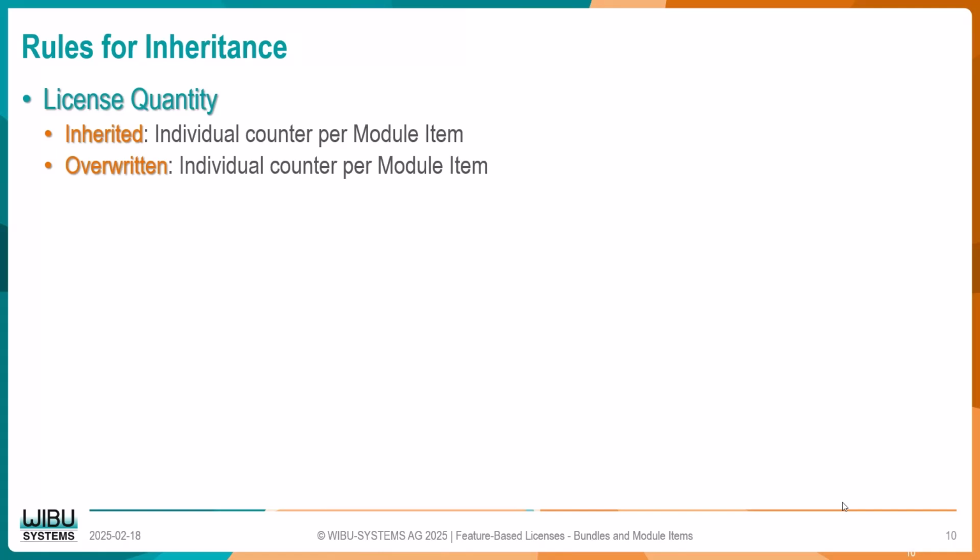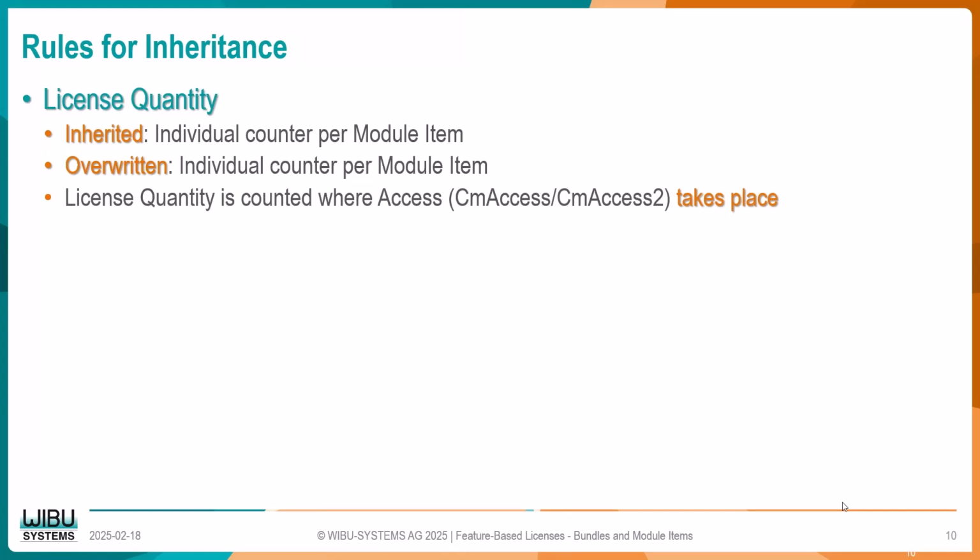Let's do this with an example. If the parent has 2 and you have 2 module items and nothing is overwritten, everything is inherited, then you can access 2 times the parent, 2 times module 1, 2 times module 2. So the 2 are available in every attached or inherited module. If you override in module 2 the license quantity with an explicit value of 1, then you can use 2 times the parent, 2 times module A, but module B can only be used once. So the license quantity in the end is counted where the access takes place. And then it doesn't matter if the license quantity was inherited or overwritten. The value is attached to the product code either explicitly or implicitly.